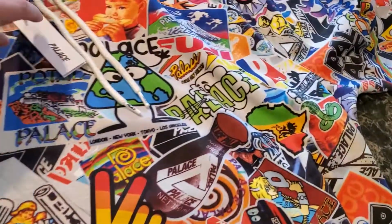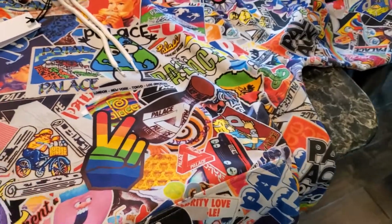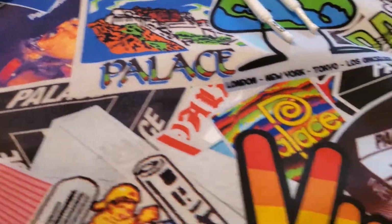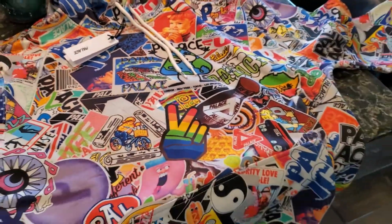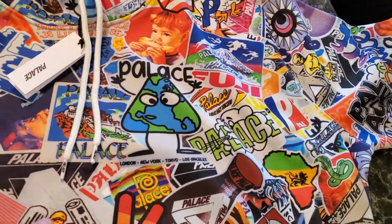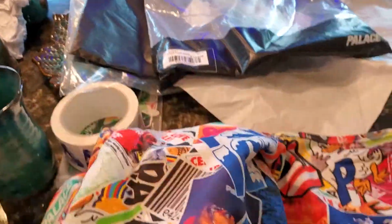This is just called the sticker hood or something like that. It doesn't say on this thing, but it's like a sticker hoodie. It just has a whole bunch of what looks like stickers all over the entire thing, which is nuts. And of course, branding all over the place. Overall, I freaking love it. It just looks absolutely insane, right? Front, back, all over the place. 2 white drawstrings, which I think look nice in comparison to all the colors, with Palace on the tips. Very cool, even inside the hood, everywhere.